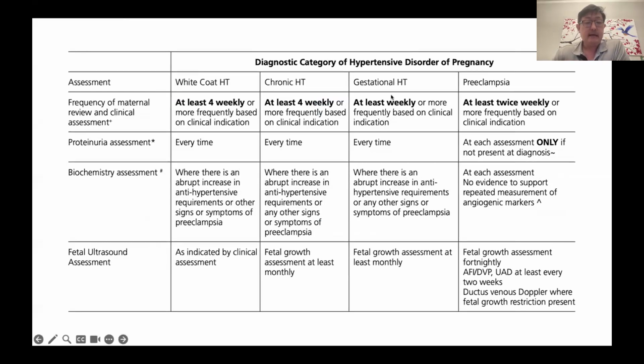So I guess this lady has moved on to gestational hypertension. So moved on to the third column here, where she should have at least weekly antenatal visits, again having the proteinuria assessment every time she comes into clinic, and also having a lower threshold for checking the biochemistry.